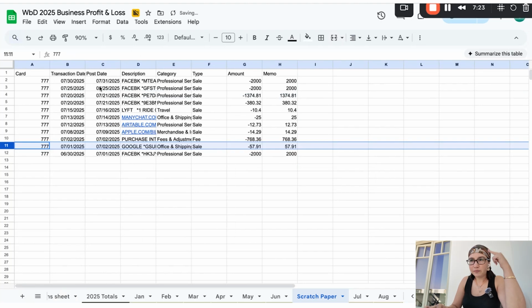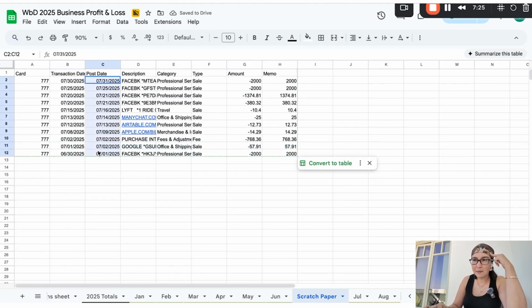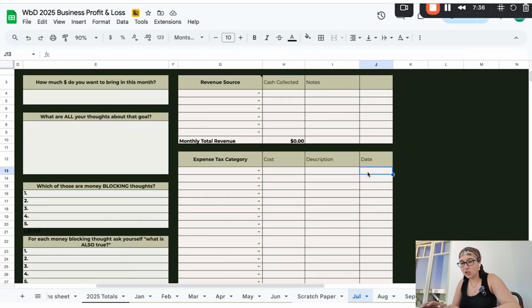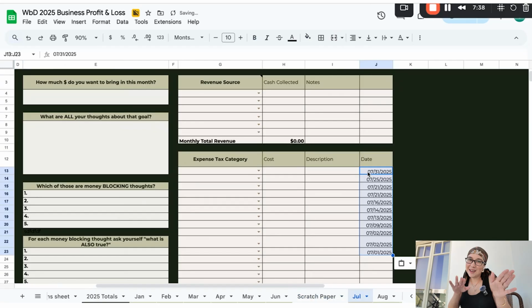Now, what am I gonna do? I want the post date. So I'm gonna grab this entire section of the column. I'm gonna Command C on my keyboard to copy it. And I'm gonna go over to July, and I'm gonna do Command Shift Option V. That's gonna make the formatting match the formatting that I created.